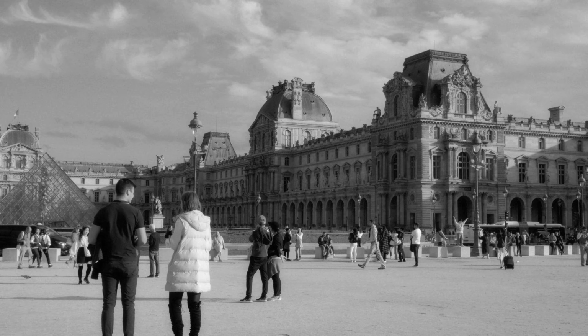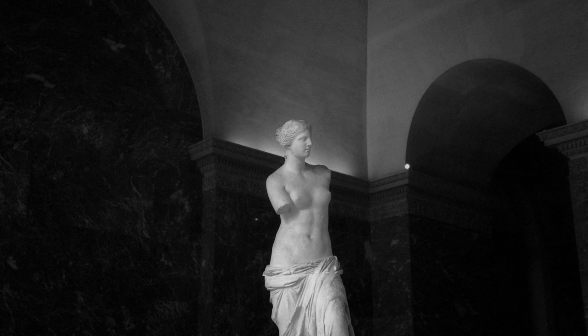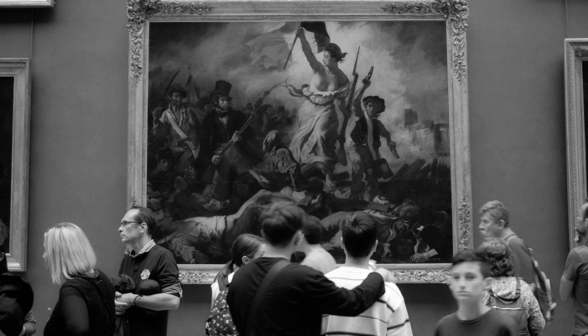So that was a sequence of photographs I took in and around the famous Louvre Museum. The place is absolutely fascinating. The architecture is so monumental with so much love for details, and the way the art is presented in the halls is striking. There was a lot to capture, as you saw.